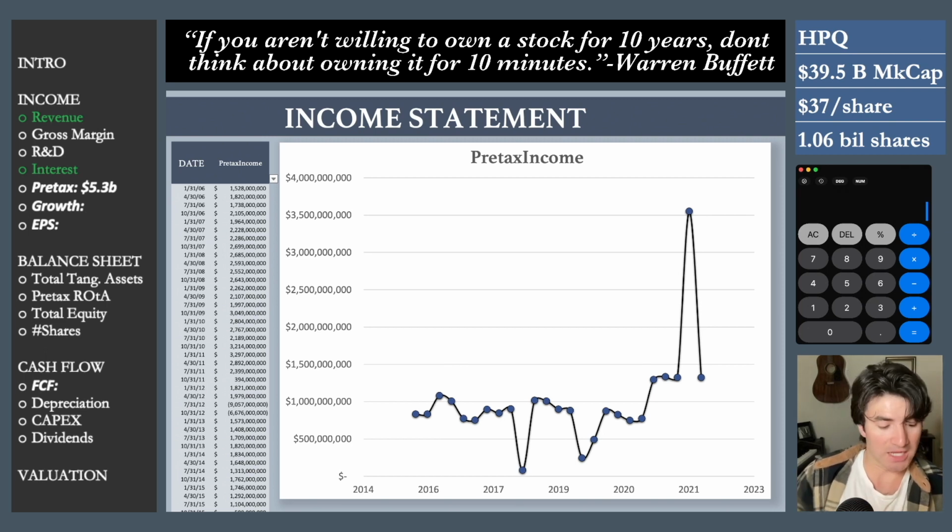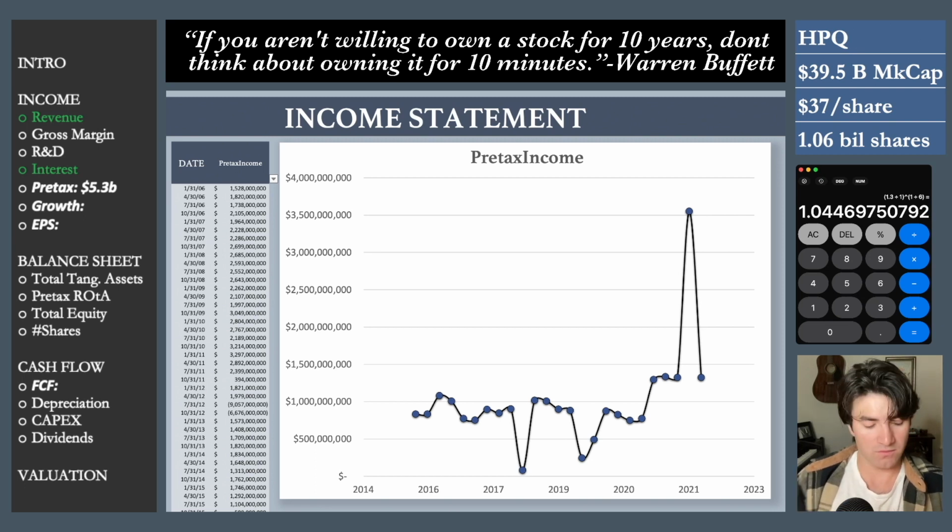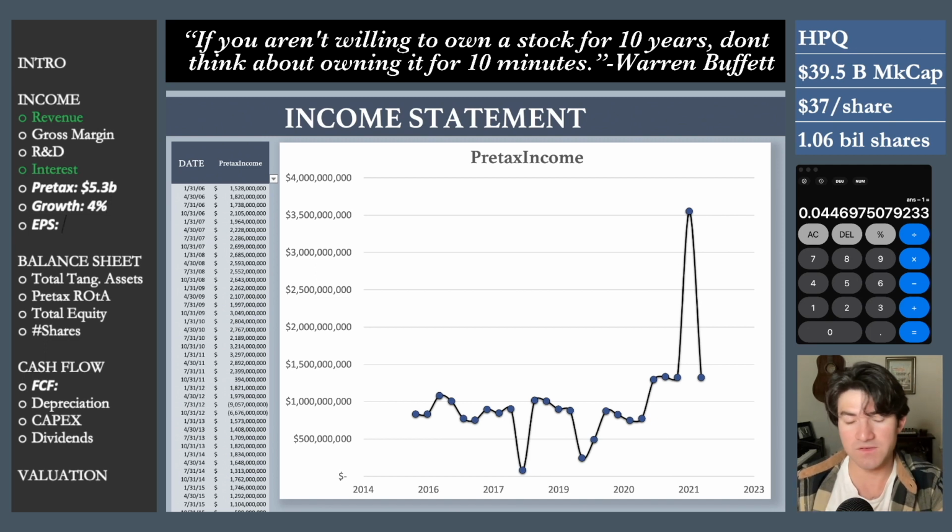To annualize that as a growth rate, you do 1.3 divided by 1 and raise that to the 1 over 6 because it's 6 years. Then you subtract 1, and you get 0.0446, so 4.47%. I'm going to round down and say 4%. So 4% growth moving forward is what we're estimating.